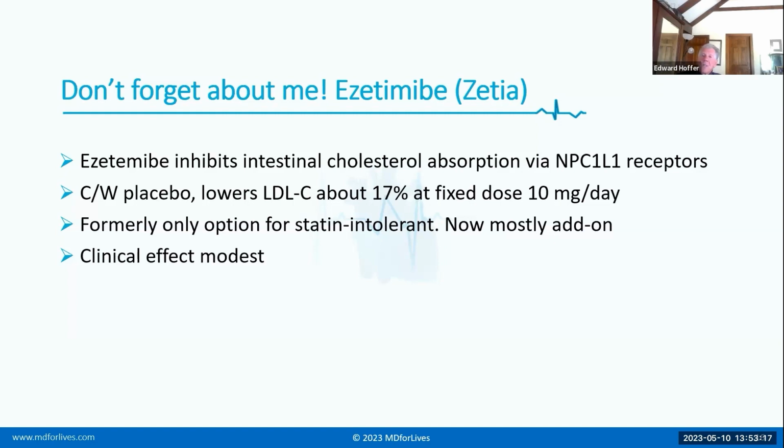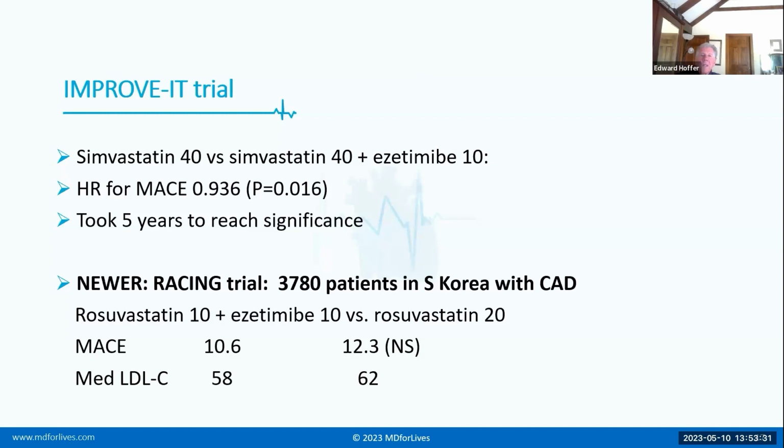Until the last few years, Zetia was probably the only option for the statin intolerant, but it's now primarily used as an add-on, and that's because the clinical effect is pretty modest. The IMPROVE-IT trial compared simvastatin 40 with simvastatin 40 plus Zetia 10, and the hazard ratio did reach statistical significance, P of less than 0.02, but the hazard was only modestly reduced, and it took almost 5 years for the curves to separate out to a significant level. So it is a drug that has effect, but a modest effect.